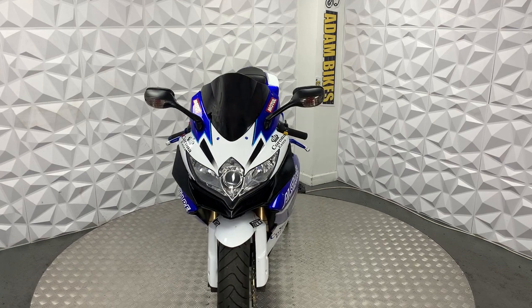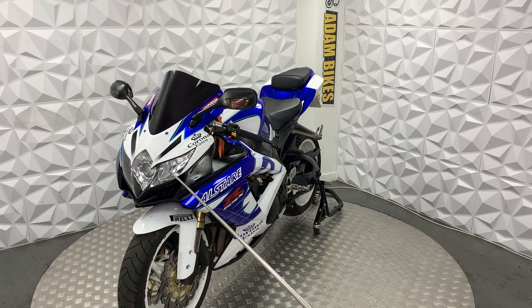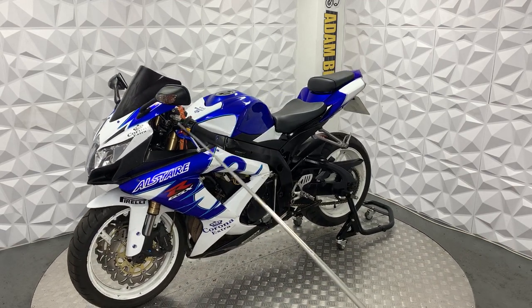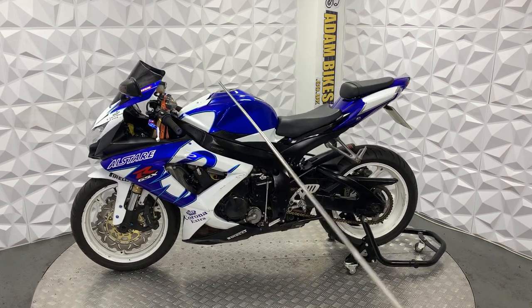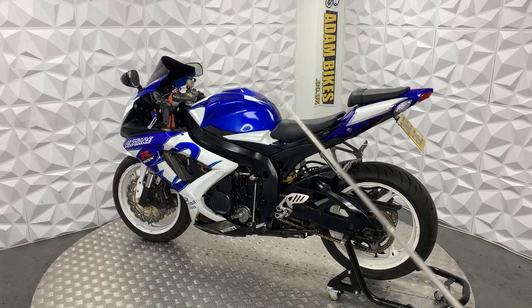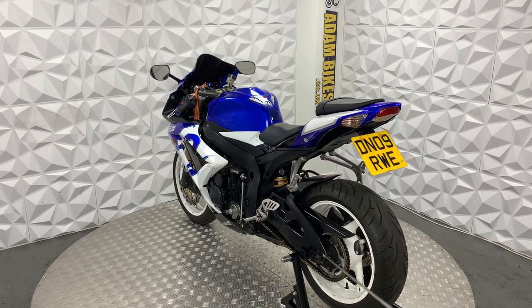Starting you off, it's got the standard mirrors with the indicators built into them. It's got standard high beam, low beam. It's got GSXR branded short adjustable levers that flip up. So if you drop the bike, the levers flip up so they don't break. Chain sprocket is in excellent condition. Got plenty of pullback on it.